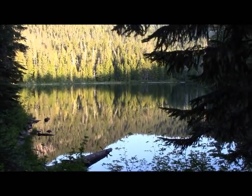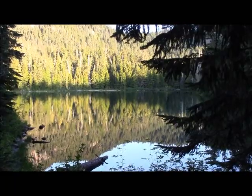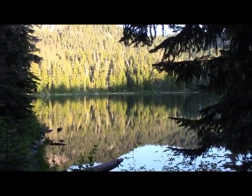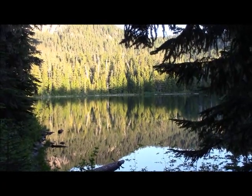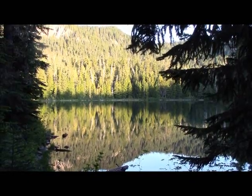Our destination today is Grand Park, which is a large, relatively flat meadow that stretches about 2 miles long by a mile wide. And you walk straight toward Mount Rainier with just these incredible unobstructed views.